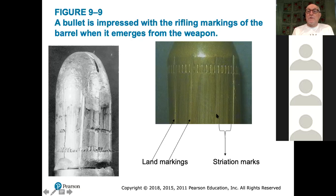And what we want to do now, of course, here's a bullet which is actually from a crime. Okay, so this bullet has been recovered. When it's recovered, it has to be treated extremely carefully so that you don't damage any of the likely forensic evidence. Many of these markings are quite fragile. You can see the land and groove, these broad bands here. Those are the land and groove markings. But here you can see striations on the bullet itself.